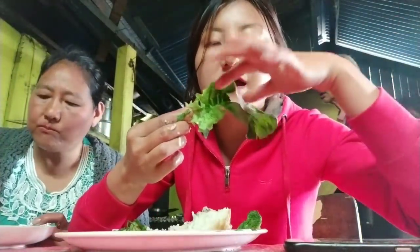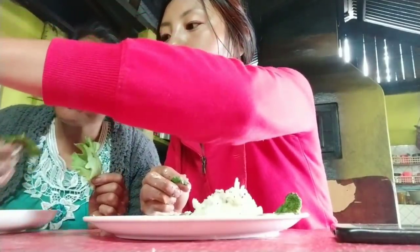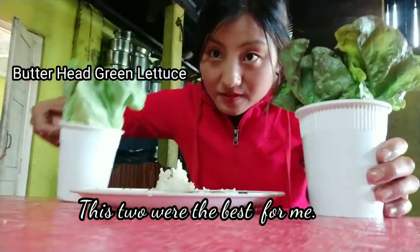Yummy. I love the first leaf that I ate, and this one was really good. My niece is also enjoying them. Among the leaves which I tried, this one and this one were the best ones, and they were really good. I suggest you buy them and eat.